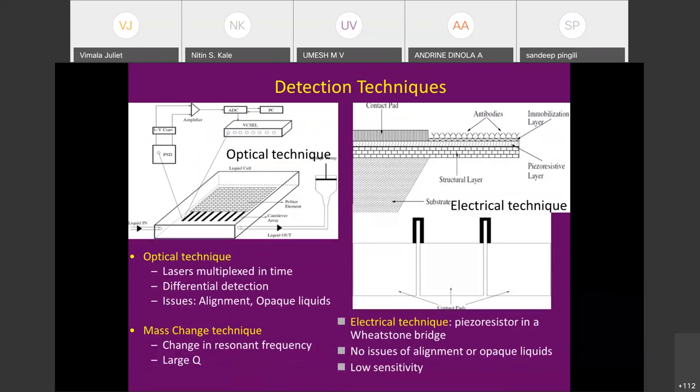So we know that there is some sort of deflection that has happened. Yeah, so there is some deflection that has happened. So how does the experimenter know that a deflection has happened? So one way is called the optical technique. The other one is the electrical technique.